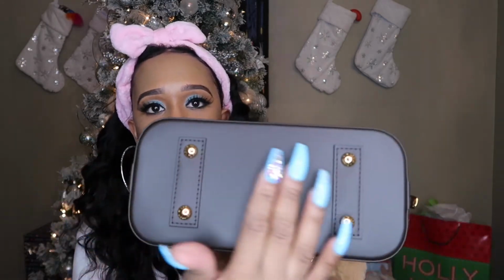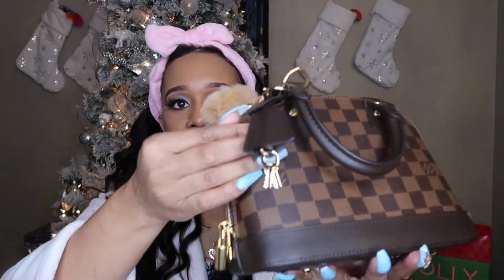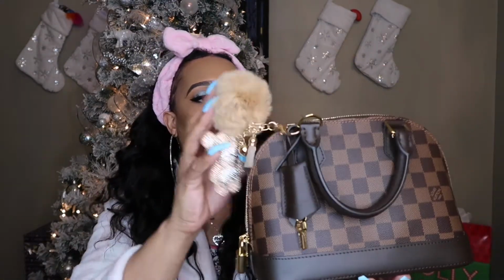But other than that, I love this matte finish at the bottom. I love that it has the little feet down here so you don't scratch your bag up. You got your two little cute keys right here. Overall, I really love this bag, guys. Like I said, I only wore it once, but it's so classic and it's so pretty. So I'm just giving you my review. I'll probably do an update review on this, but oh my god, it's just so cute and little. I love it, y'all.